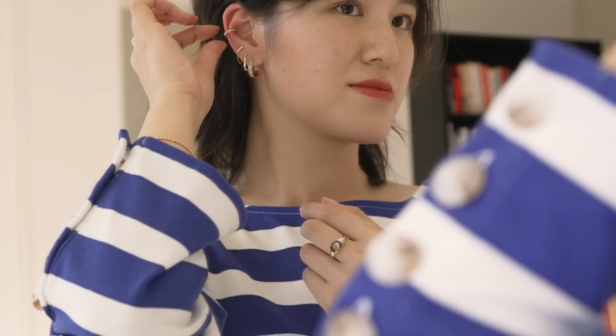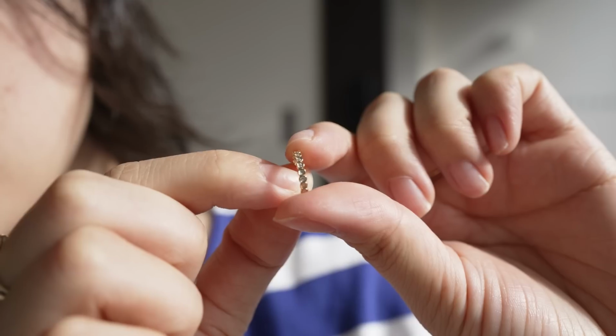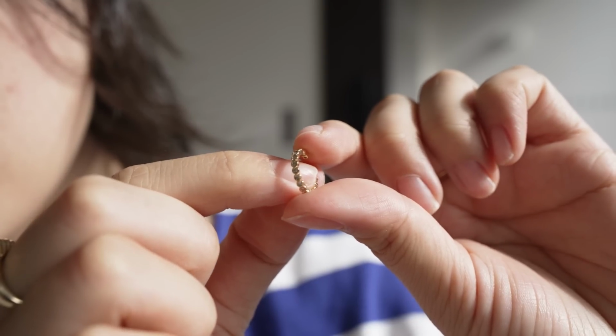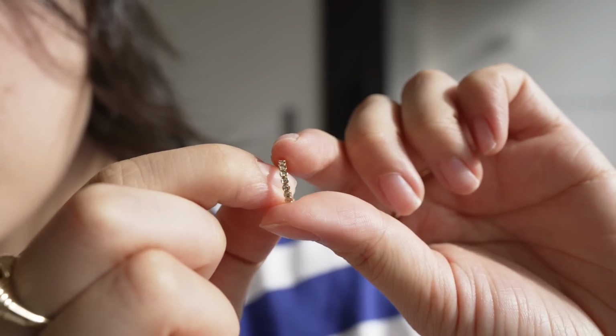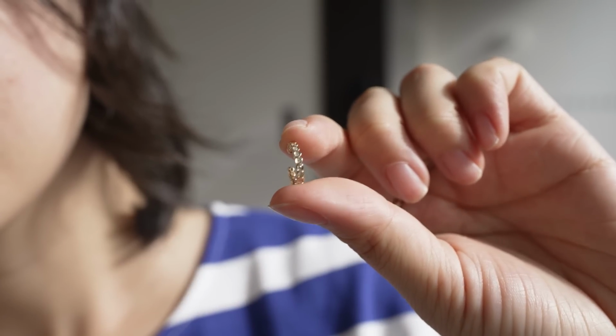I've been thinking about another kind of helix piercing, but I've been a little bit indecisive. So for now, I've gone for a little diamond cuff. This has been so nice just to move my stack upwards a little bit and add on the look of another earring. Once I have it on, I usually tighten it a little bit and it does feel fairly secure.